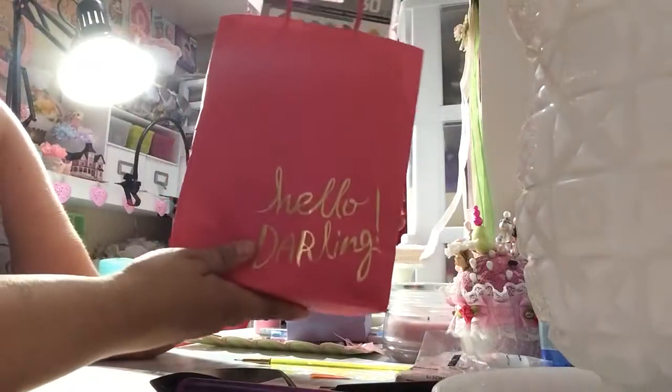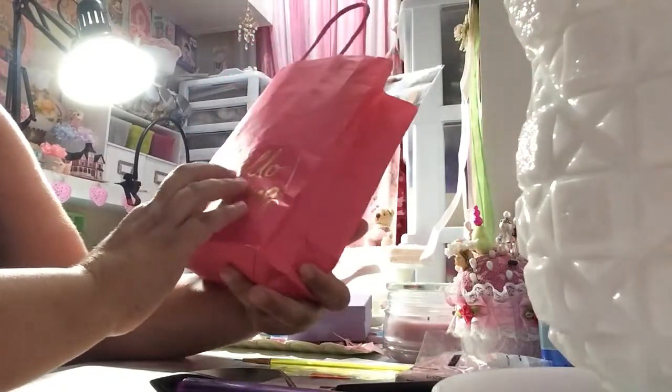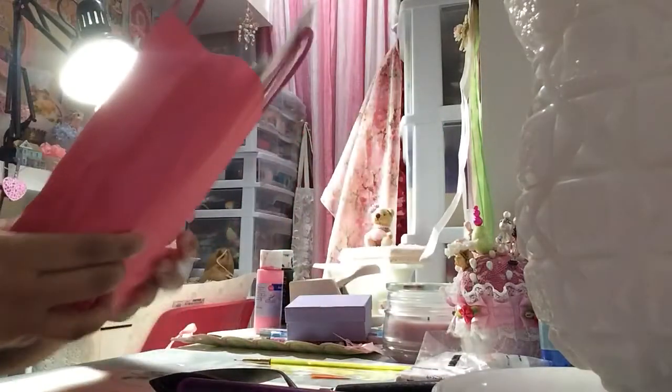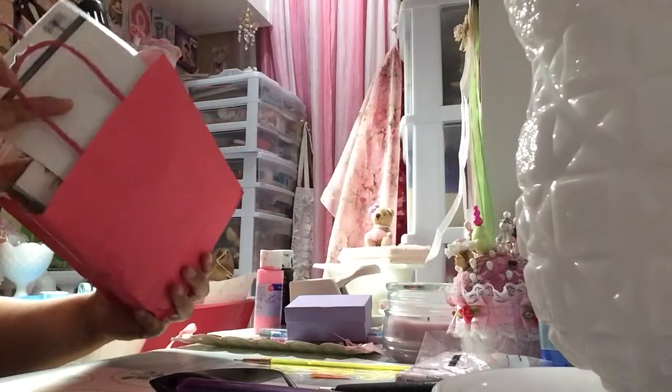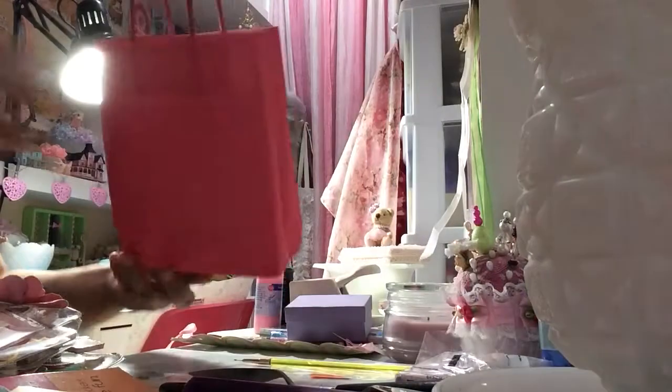she put everything in that beautiful bag. It's pinky and said hello darling. I love it that she put everything. And look at that, a lot of goodies, and I want to share with you.